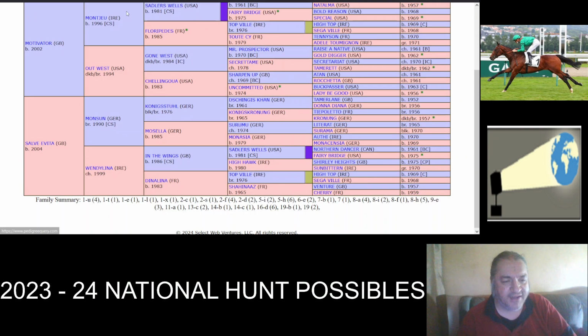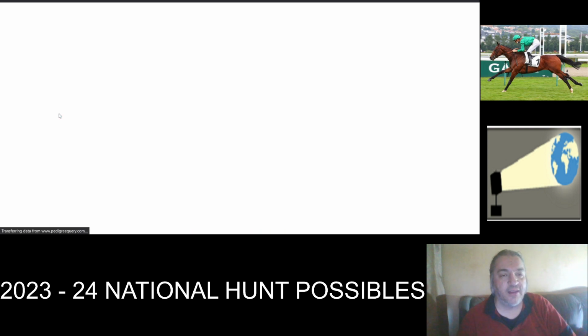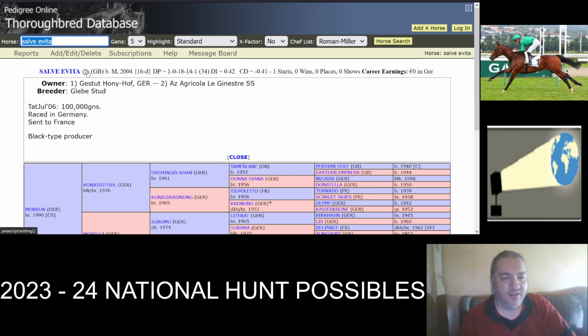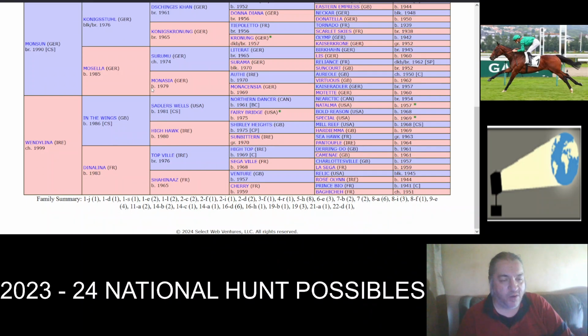I think it's worth now taking a look at the first dam, Salve Vita, sired by Monsun. As we said, only 1 start in Germany on the flat, according to this. You'll see there, though, that she is a black type producer, and we've looked at one of the black type producers that we've found there, Salver, and the one we're on is the other one.